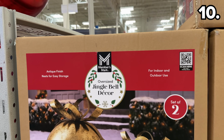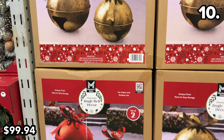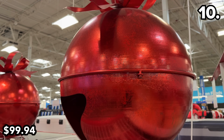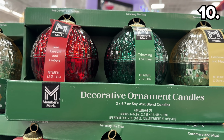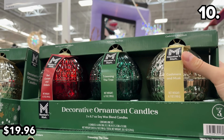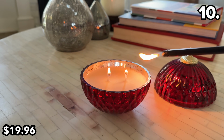I found the $100 price for this 2-pack of oversized ornaments to be rather expensive, but upon a closer examination, they are giant and essentially commercial grade, so likely something you would keep for many years to come. As a more budget-friendly alternative, this 3-pack of ornament candles for $20 with 3 different scents is something I picked up. I plan to keep one and give the other 2 as gifts.